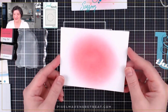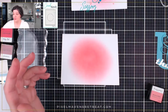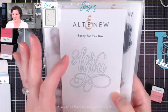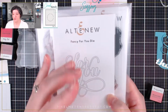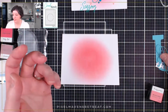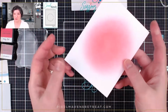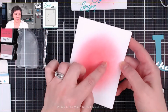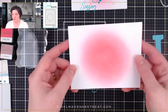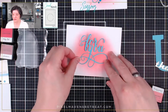Okay, so here is my beautiful blended background. And I'm using the Fancy for You die. I love this die because it's just the right size to put on a card front, and then you don't really need much of anything else, right? So when you look at the sketch, we're using the same sketch from last week, because remember I said I had more ideas for it. So the sketch is just that circle in the middle. You can see it right up there. So I turn my card, and the For You is just basically taking up that circle space, right?